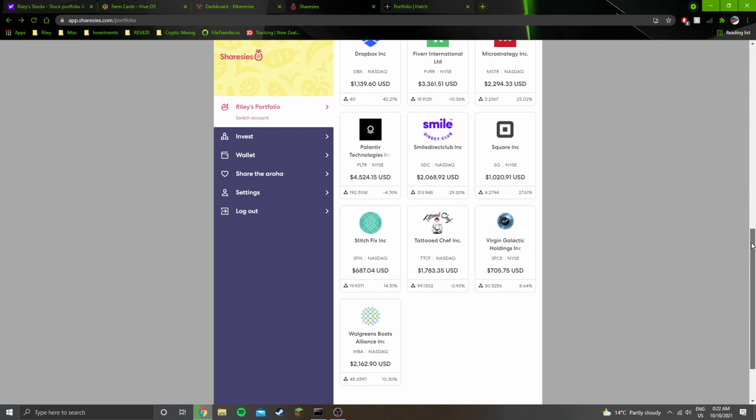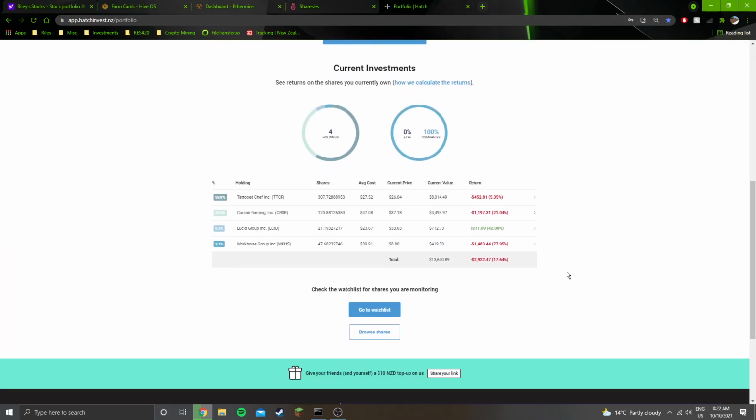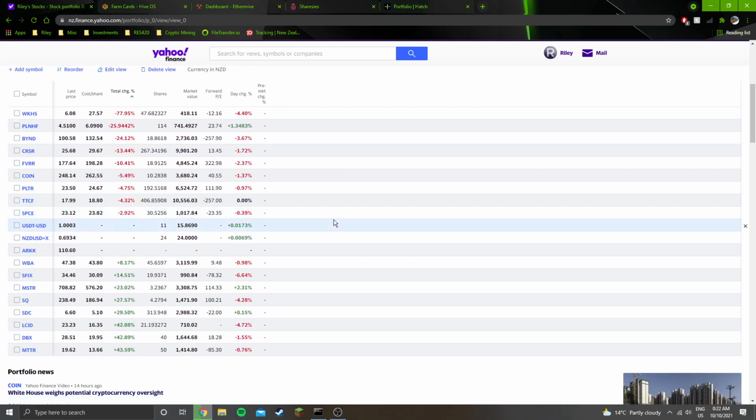So these are the positions in the Sharesies portfolio, and just the 4 in Hatch. Hatch is looking pretty sad at the moment. All the positions are negative except for Lucid, which is a tiny position anyway. Yeah, that's pretty much all that's going on in stocks this week. Not a lot really to talk about.